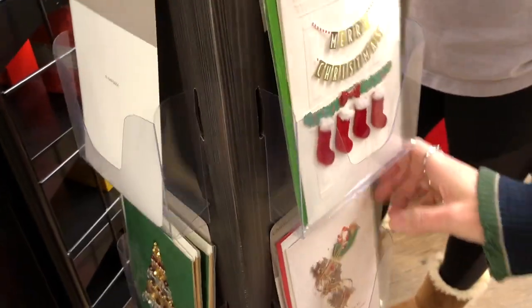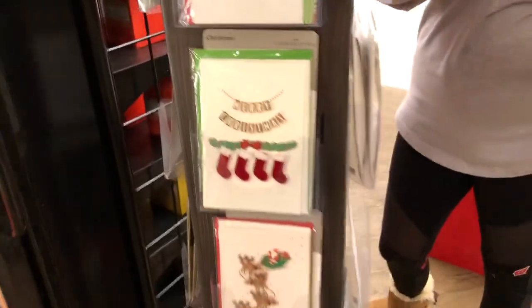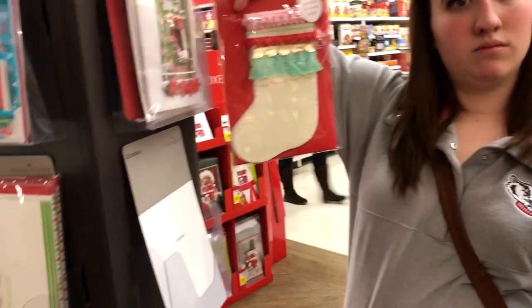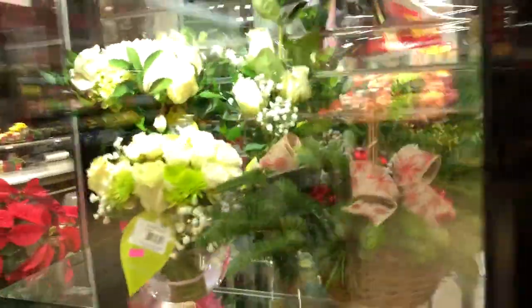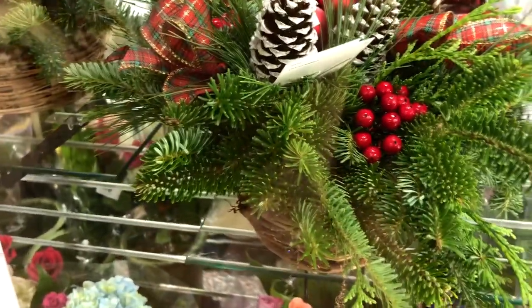Okay. Oh, buckets. Yeah, look at it. They're 3D like. That's cool. Really cute. I like that one. Yeah. Oh, holy night. And then there's this one with the stockings. So cute. Oh, that one's really pretty. I like this one. Yeah. This one's for Tim. Oh, boho. Yeah. Santa Claus. And to all, oh, good night. Oh, good night. I like the ones with the pine cones in it. They look so festive and pretty. So, yeah.